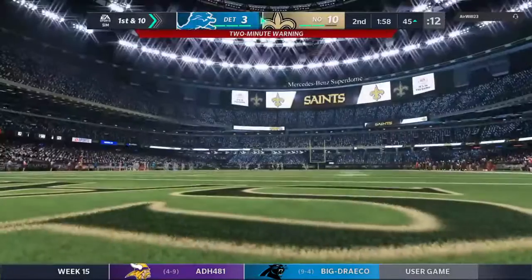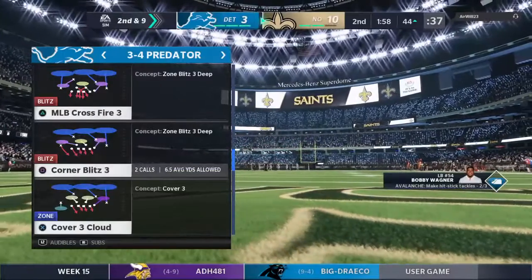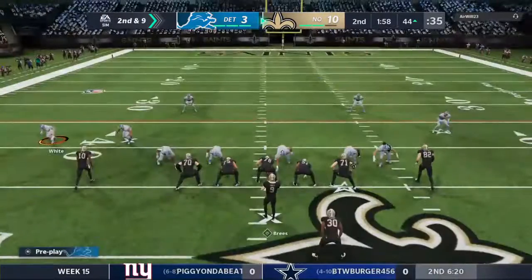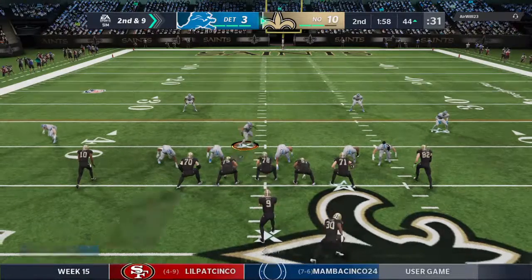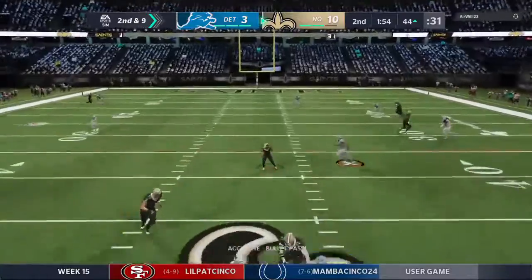Here's a handoff out of the gun. 1:58 left to play till we hit halftime. And we'll remind you that coming up at halftime, we'll join Jonathan Coachman and the gang in Orlando. Coach will have stats and scores from the early games going on here around the NFL.